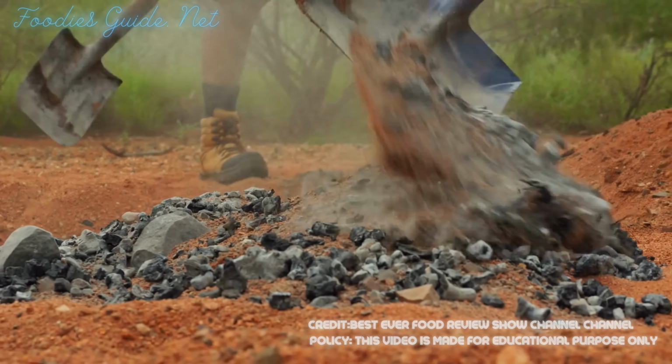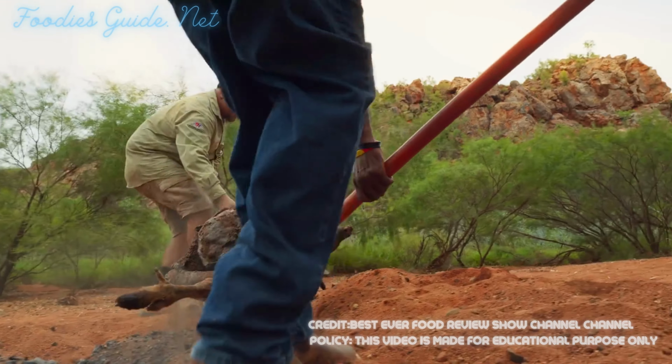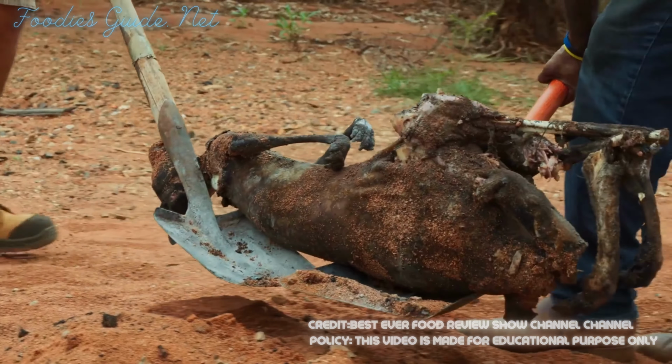After 2 hours of steadily building anticipation, the time has come to unearth the kangaroos.